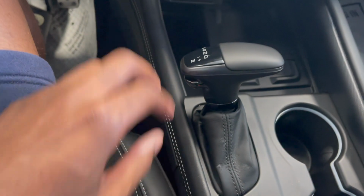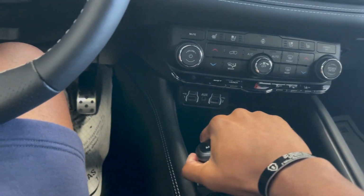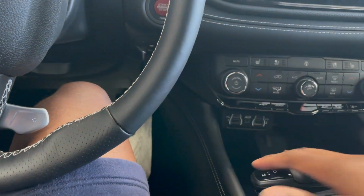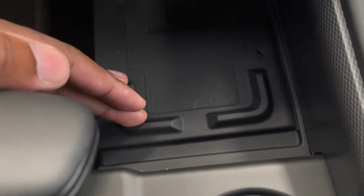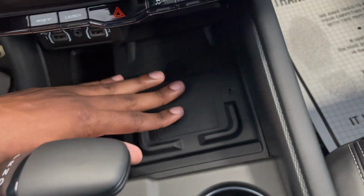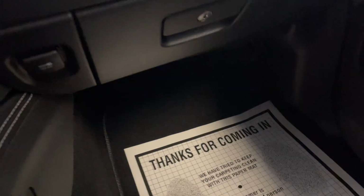This is kind of angled this way a little bit, I guess more to fit the actual driver, which is an improvement, honestly. Dodge is definitely improving. This right here, I don't know if this is like a charging mechanism for your phone. You can put your phone right here, actually. It's a different kind of material to grip your phone. So that's really good. What else we got?